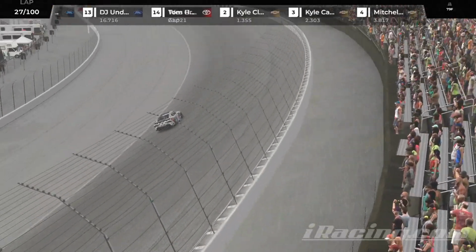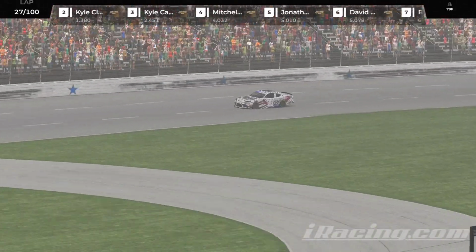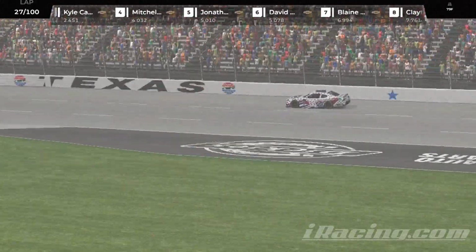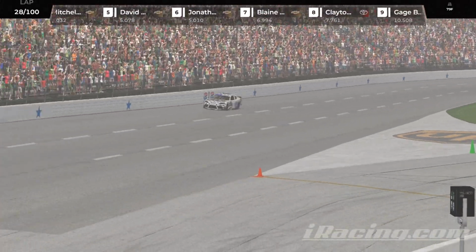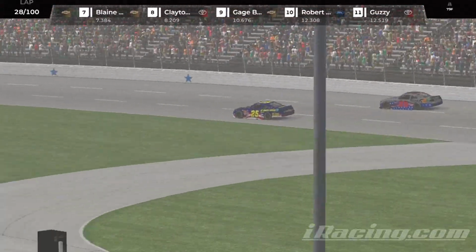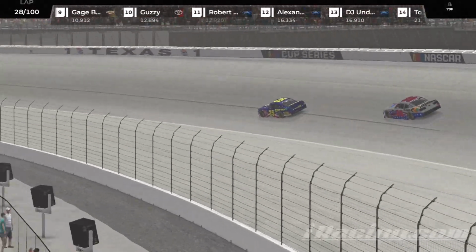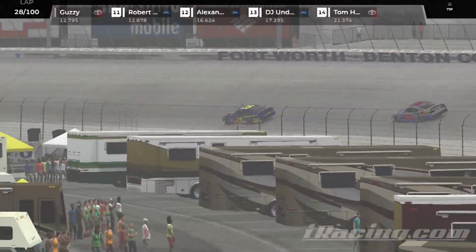But Wes Graham still, he's up 1.3 seconds over Kyle Cleveland. Kyle Carpenter third, Mitchell fourth, Jonathan fifth. Or excuse me, now David has moved up. Side by side, there was a battle for that fifth position, and now David in the 25 takes over that position, and Jonathan falls back to 6.